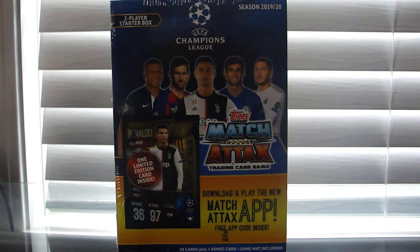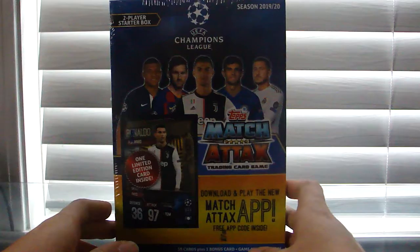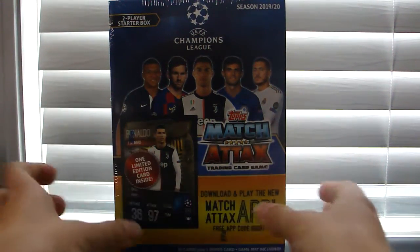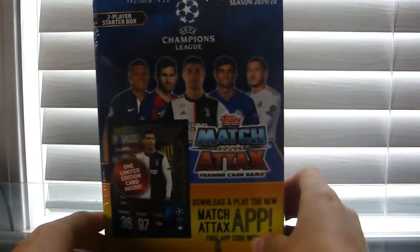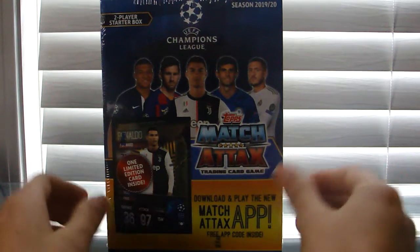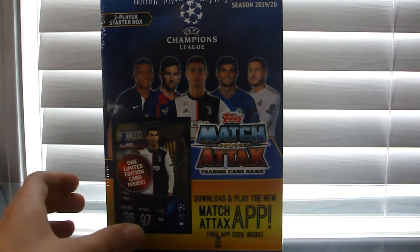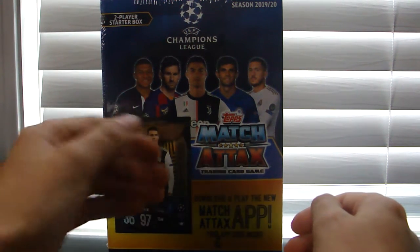It's me, Wolverine, and today we have the second box of Match Attax of three. I am deciding to open all of them on camera. If I have any last second changes, I will tell you guys. Same box. It's actually the third, but we're just counting it for the three I'm going to be most recently opening.